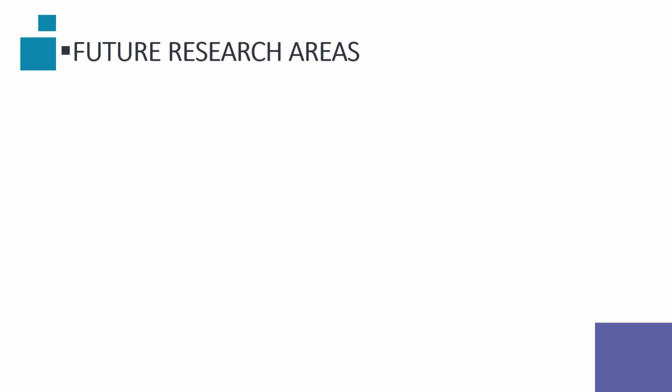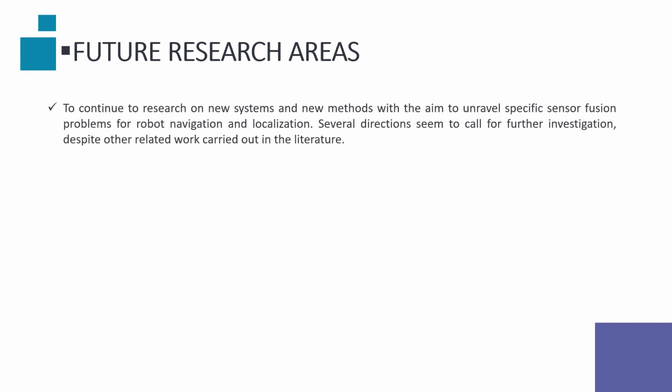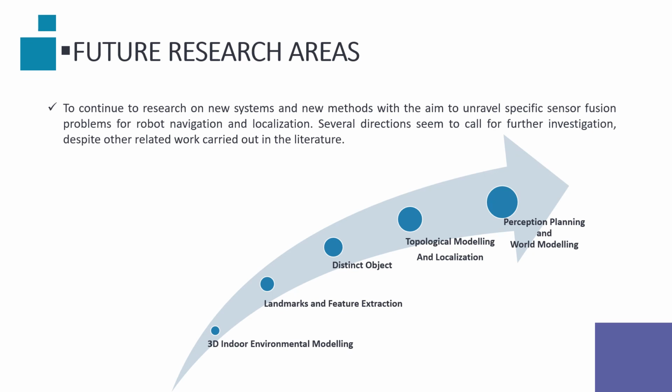And the future research areas discussed in this paper are as follows. That means to continue to research on the new systems and new methods with the aim to unravel the specific sensor fusion problems for robot navigation and localization. Several directions seem to call for further investigation, despite other related works carried out in literature, like 3D indoor environmental modeling, landmarks, feature extraction, distinct object, topological and modeling, localization, perception planning, and world modeling.